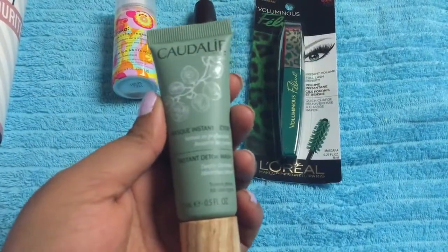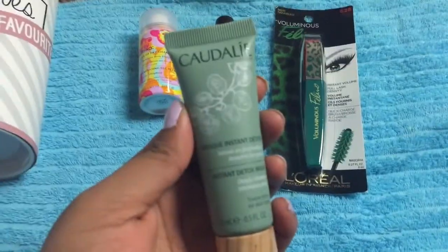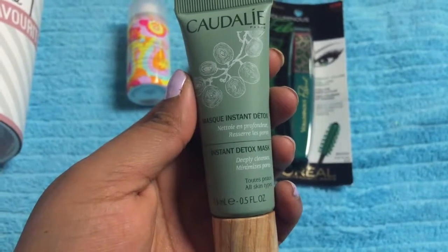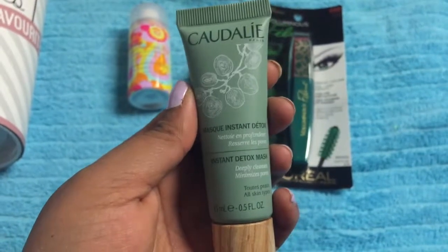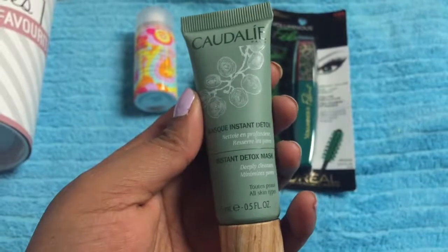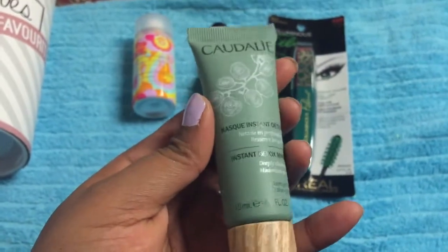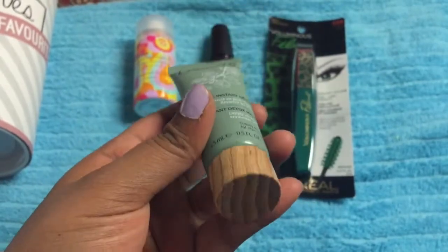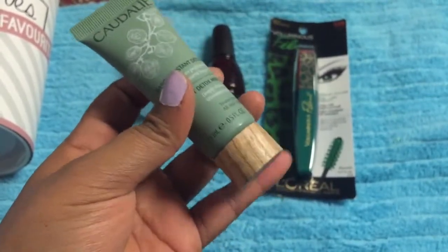The next thing in here is this travel size Caudalie mask. And honestly, I'm really, really excited for this mask just because it deeply cleanses and minimizes pores, and I kind of really need it. Apparently you just leave this on for 5 to 10 minutes and then you take it off. And this is 15 ml, a good amount to try it out and see if I like it. And the packaging is super cute with this wooden lid.